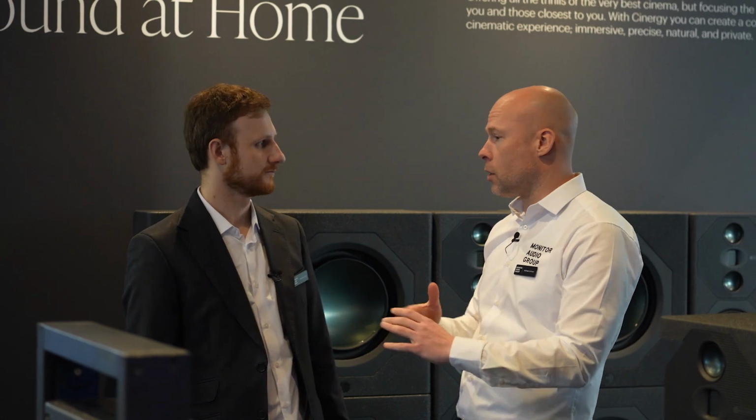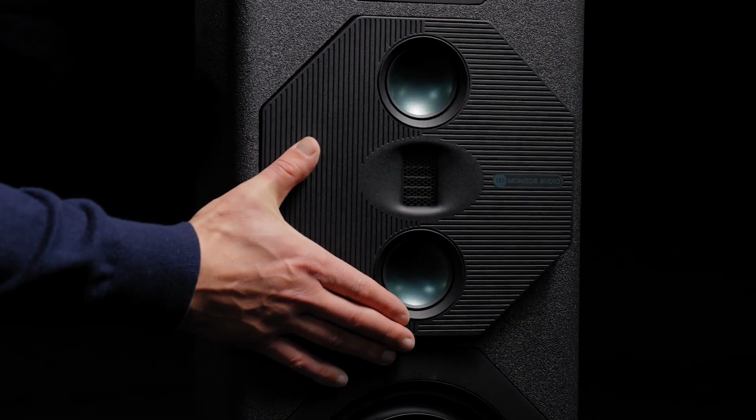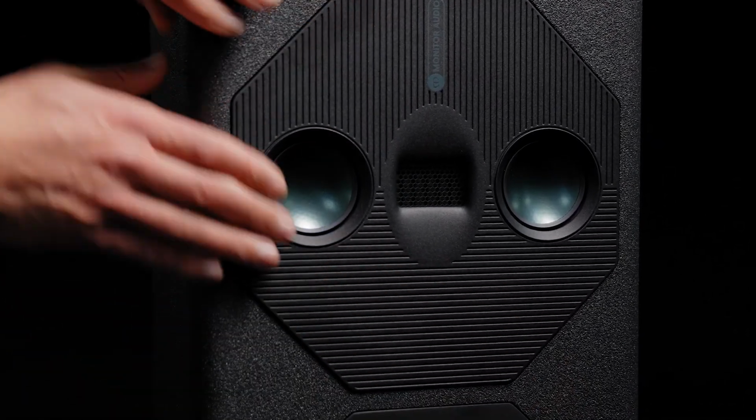Amazing. So I also understand that on the C200 and the C300, we have the mid-pod array. Can you explain a little bit about that and how that works within those models? Yeah, we've engineered the mid-pod array so it's rotatable. So there are some scenarios where you might not have the speakers behind an acoustic screen, but you've got a physical screen, so you're going to put the center channel below the screen, and therefore rotating the mid-pod enables you to run that horizontally.